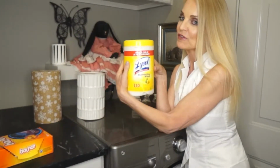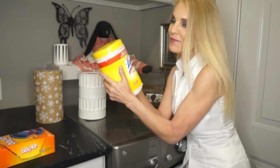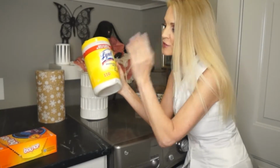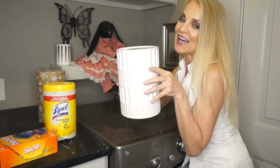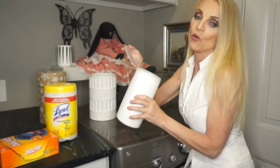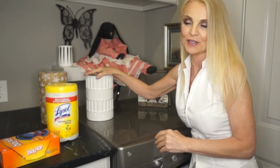Lysol, after the flood, I became a huge fan of these wipes. I was grabbing for them all the time, still do, but I really don't need, this is the label you need to identify in the store when you buy it, but when you bring it home, ta-da! I love this, and so whether it's Lysol or whether it's Clorox wipes, whatever it is, lives right in here.